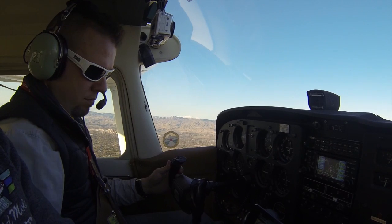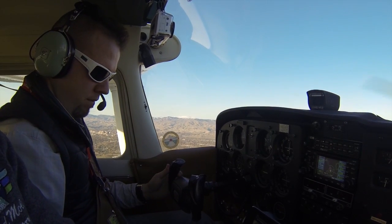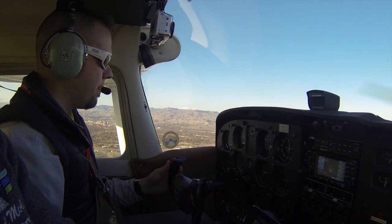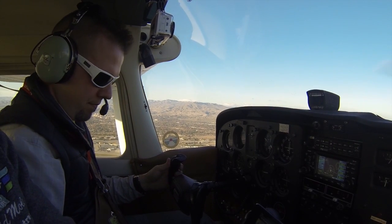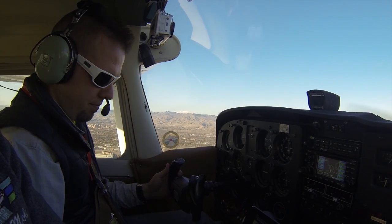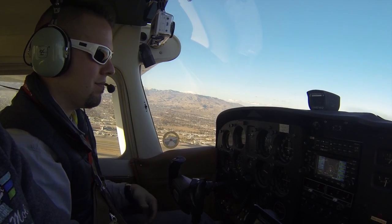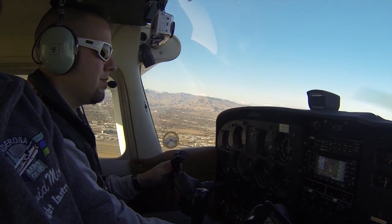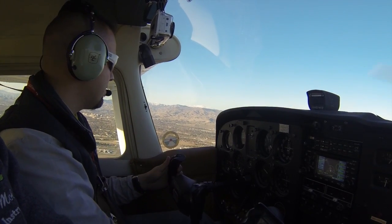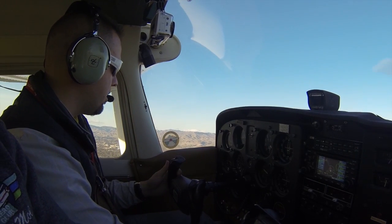Let's try the short field approach again, but this time let's try to keep our angle a little bit steeper so we can clear those imaginary 50-foot obstacles. Okay. And same thing, though, aim for those 1,000-foot markers. Roger. And we'll say the obstacle is at the 500-foot marker there.